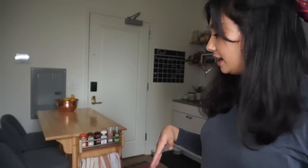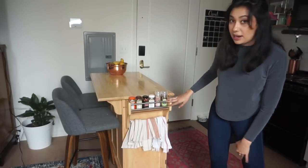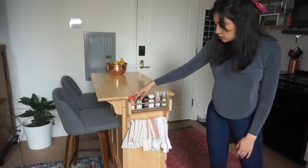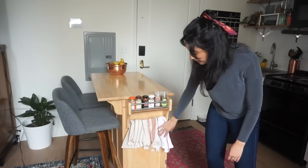So the very first thing we did, and we did this even before we moved in, was we bought this rolling island cart thing. I'll show you more of the organization side of it in a second, but just so you can see this side. It already came with this spice rack, which is awesome because I can just put my most commonly used spices. I use these every single day. And then it has this towel rack, so we have these down here, super easily accessible.